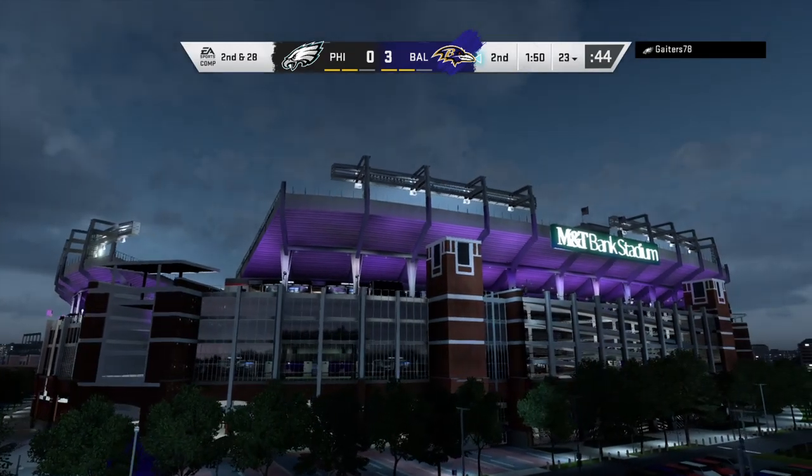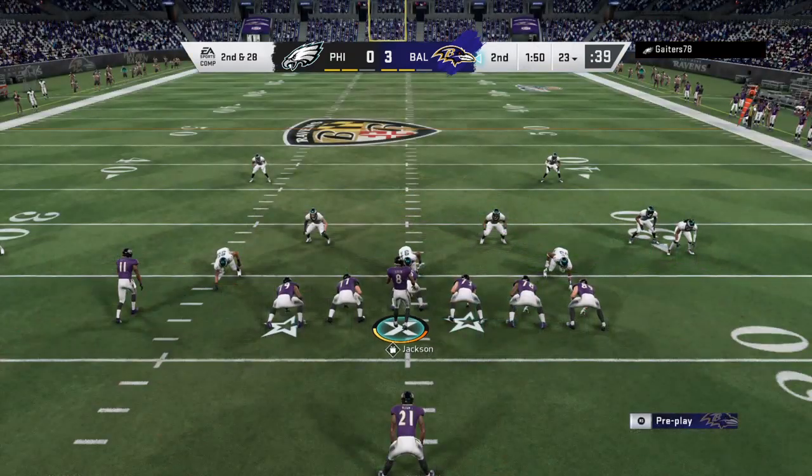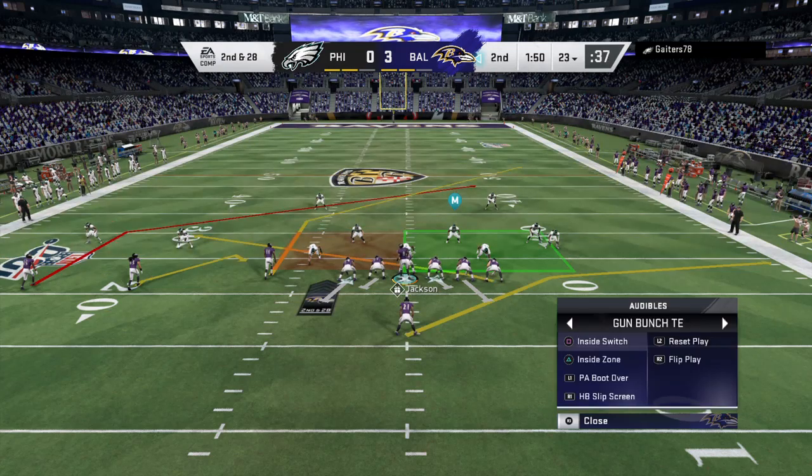Big loss. Sacks, a growing theme in this first half. This is 2nd and long.